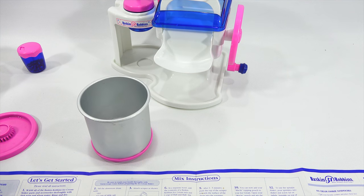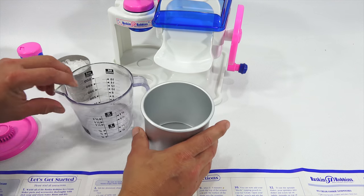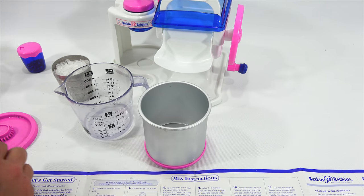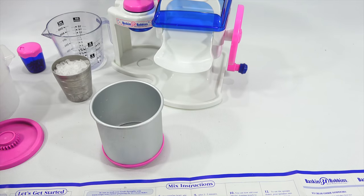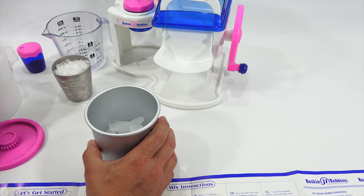3/4 cup of table salt, 1/4 cup of warm water. So let's get that in there. All right, all off to the side, all pre-measured and ready. So let's see. Ice. That is numero one, and you gotta leave room for all of that. Now remember, I've done these before where you don't actually add water, and I said there's somewhere you add water, and there's somewhere you don't.